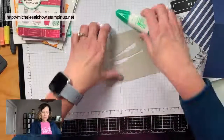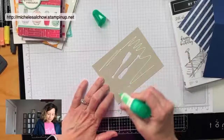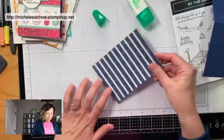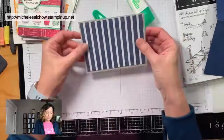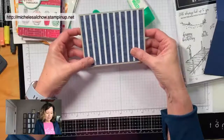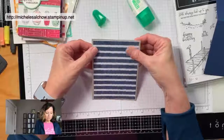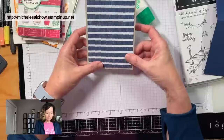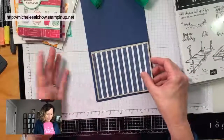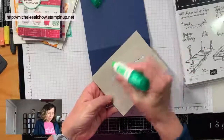Okay. So I can, and I'm using Tombow multi-purpose adhesive. I use Tombow rather than Snail because it gives me a little wiggle room, a little time to get this lined up. All right, and then I'll go ahead and put this in place. Isn't that just gorgeous already? But you can see the part that I cut out is covered up.